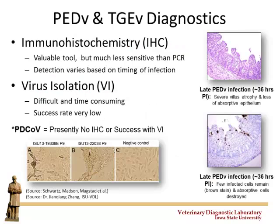Immunohistochemistry is fine if it's there, but because once these animals are infected, they lose their villi so fast, it's an incredibly insensitive test. It's very meaningful if it's positive, but can quickly go negative because the villi they infect are actually gone. VI is very time-consuming and has a very low success rate, so not a very practical tool for routine diagnostics. And today we do not have an IHC, nor success with growing the Delta coronavirus.